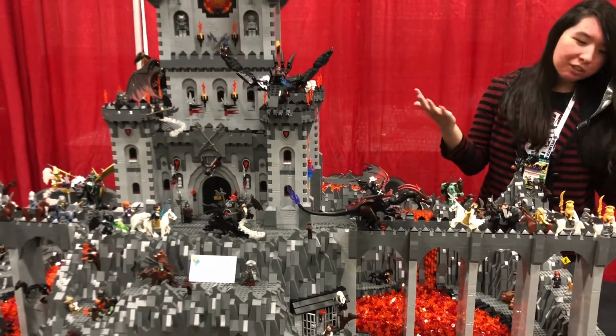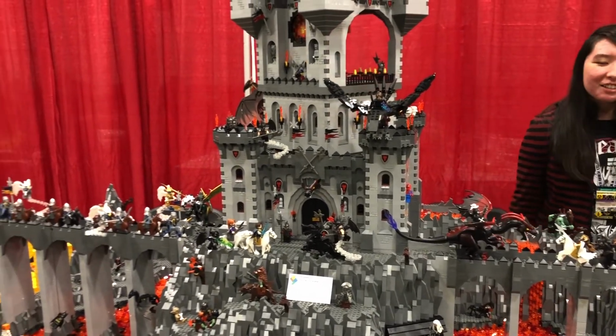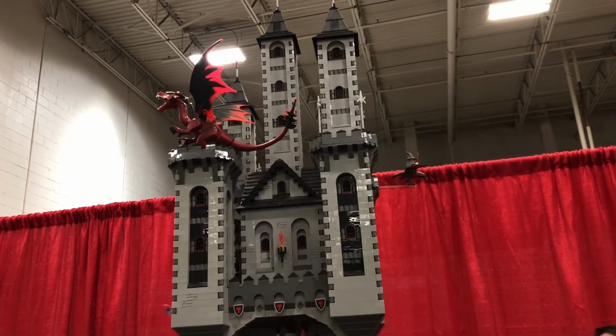We got to talk to the builder of this amazing castle. She said it took her about 3 months to create, finishing it over the course of a summer. She worked on it all by herself.